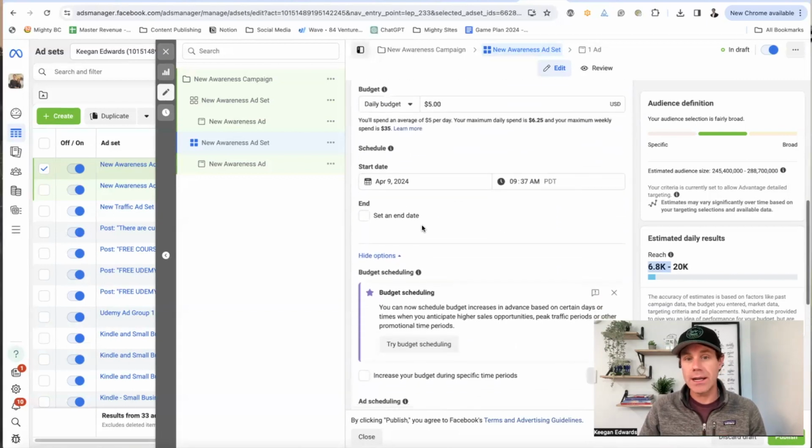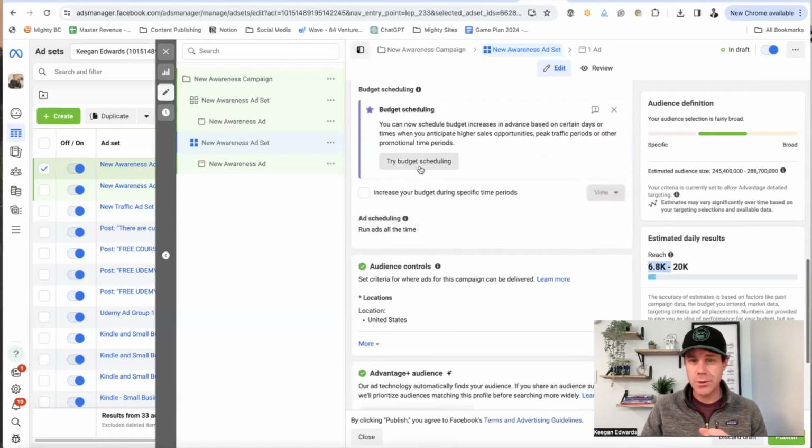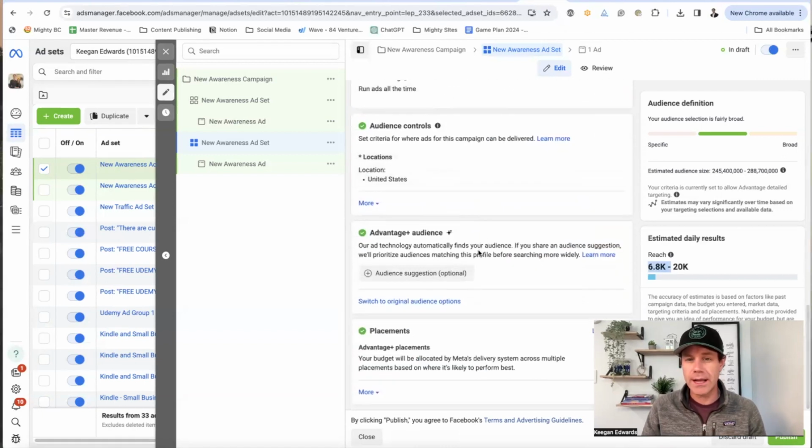You set a start and end date. If you want to set an end date to just see how it goes, you can. You can try budget scheduling. All this overcomplicates it. I'm not going to worry about that. All I'm going to worry about here is audience controls and location.